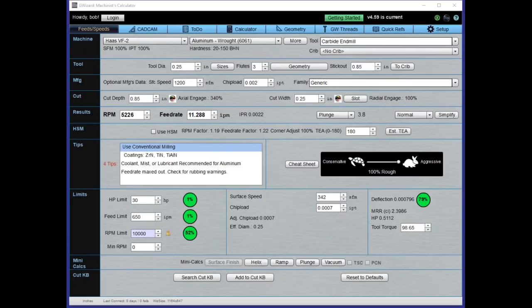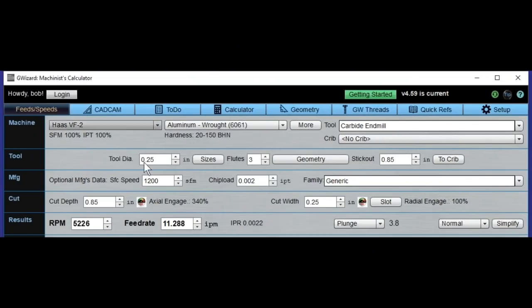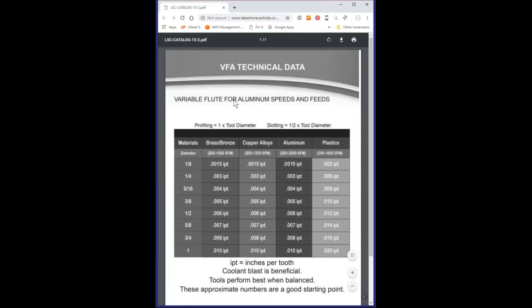So let's say you buy a premium cutter, and I'm going to show you a tooling table from a manufacturer's catalog. Here, let me just switch it over to that. Okay, here's a tooling table that tells you the recommended feeds and speeds for a Lakeshore Carbide end mill. I love these Lakeshore Carbide guys. Carl takes good care of you, and their tooling is really good, and it's reasonably priced. And it's pretty high performance.